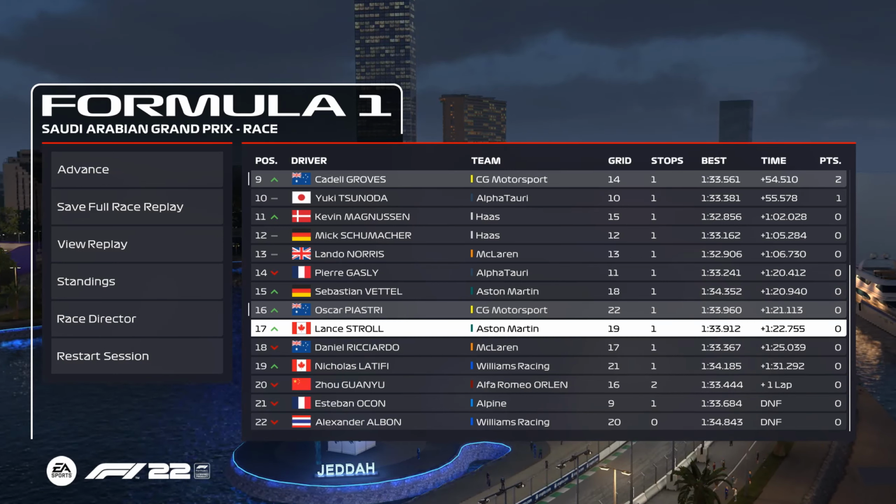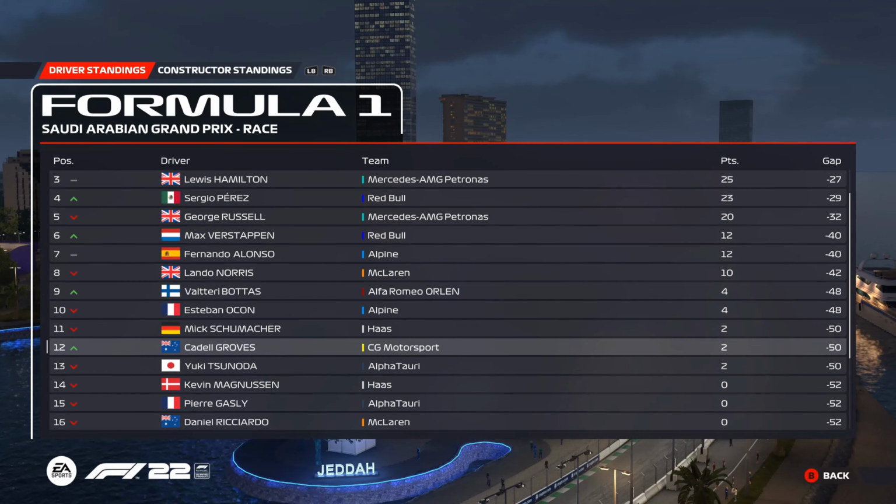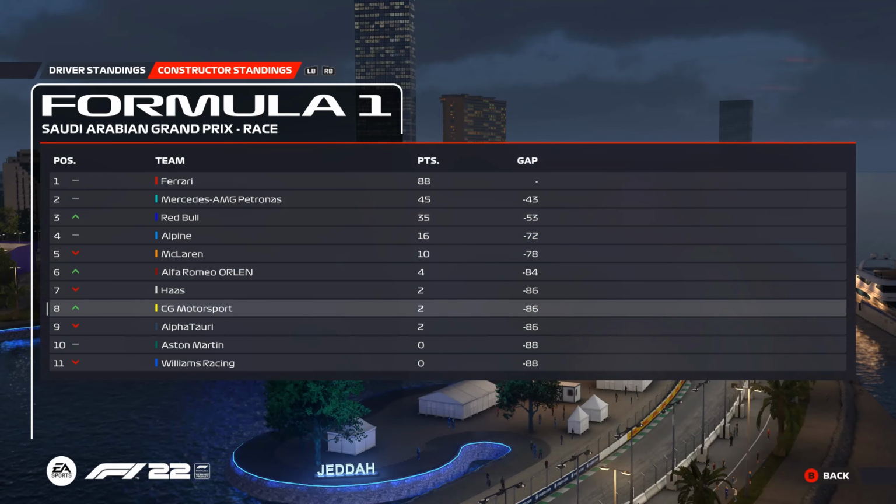For us, it is 9th place in our second race, and we have scored points up 5 spots. And yeah, that's a surreal result. Oscar getting 16th in the end. P12 for us in the drivers. I don't know how much longer that is going to last. Oscar, yeah, for a rookie, it's not going to be an easy road from here. But we are the best of the 3 Aussies so far. However, we are not better than McLaren, as we are 8 points behind them in the constructors.